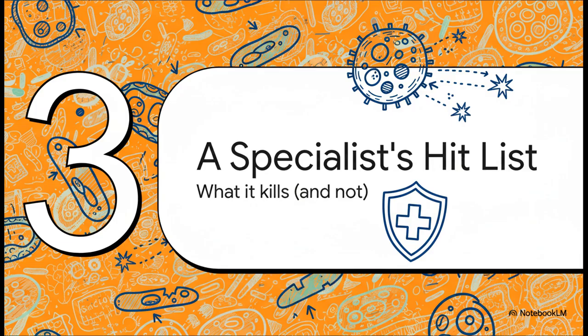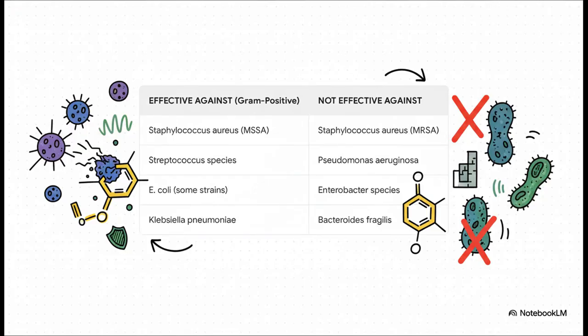But cefazolin isn't a sledgehammer. It's more like a sniper. It's a specialist with a very specific hit list. And understanding who it can take down and who it can't is absolutely crucial. It really shines against a class of bacteria we call gram-positives. You can see its strengths over on the left, common troublemakers like Staph aureus and Streptococcus. But over on the right, you see its limitations. It's famously not effective against the superbug MRSA or other really tough opponents like Pseudomonas. It knows its job and sticks to it.